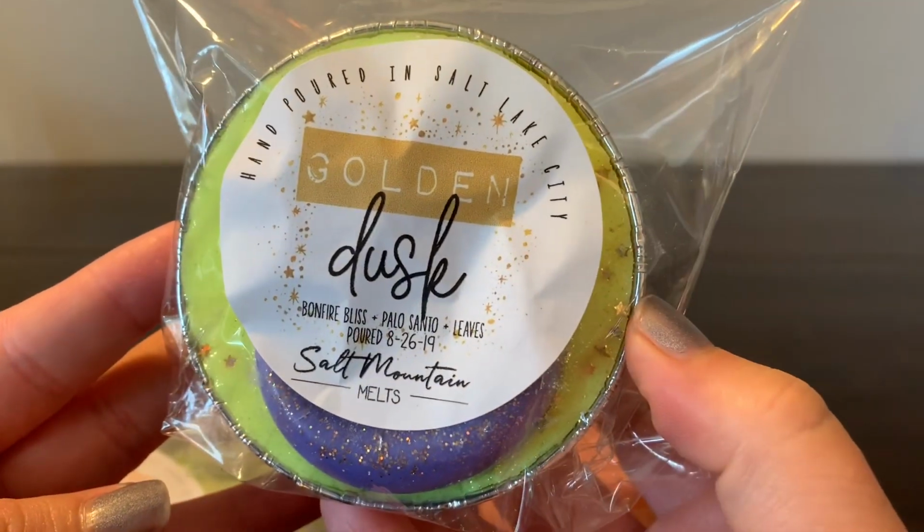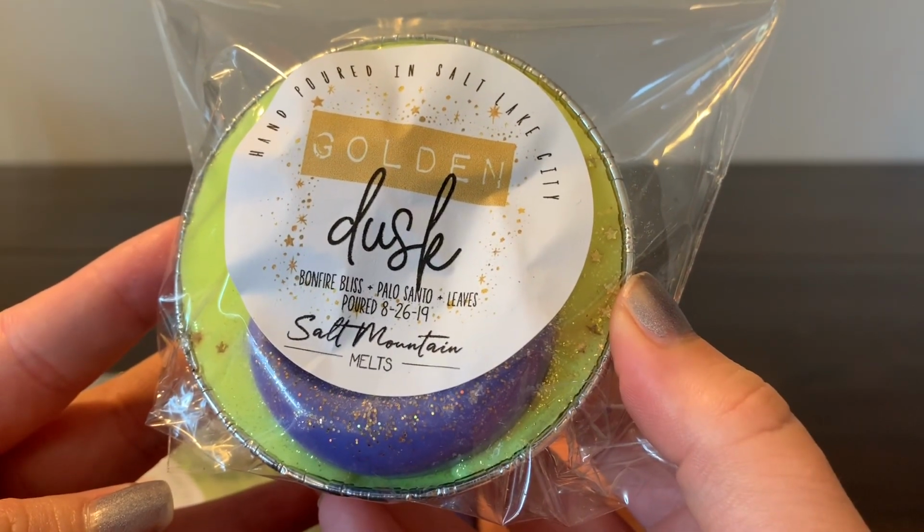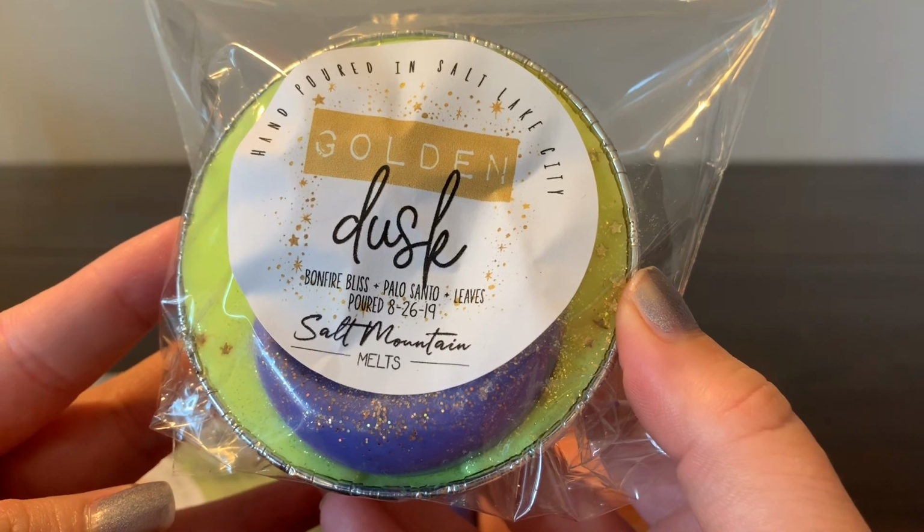Okay, Golden Dusk is next in this little souffle. This is Bonfire Bliss, Palo Santo, and leaves.